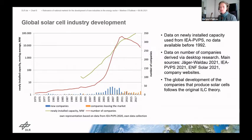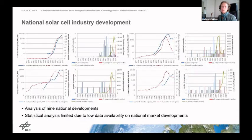what you see here looks much more like what you would expect from the theory of Klepper on the global development side, though. So the global development does seem to follow the original industry life cycle theory. But nevertheless, I took a deeper look into the national cell industry development again in order to gain more information on what has actually been happening there. I looked into 9 national developments simply because these countries were the ones that brought up most of the industry in this field.